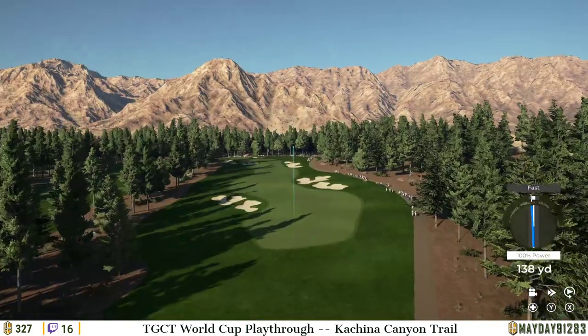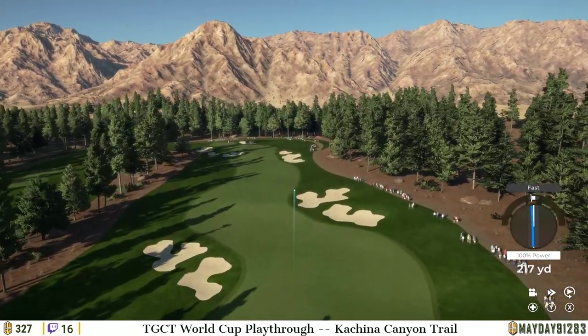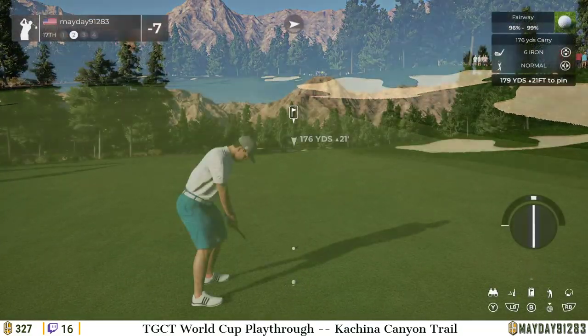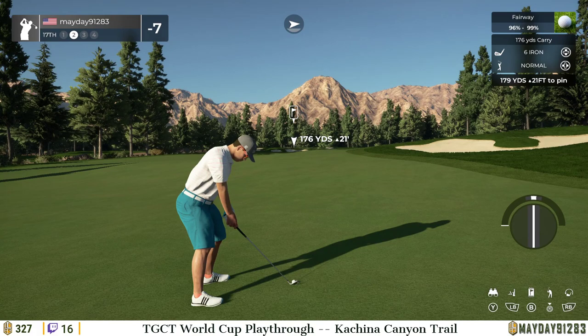We are on our third World Cup playthrough of the night, Kachina Canyon Trail. Man F27. This will get us through all the main courses that have published so far. We do have a couple of side contest courses that we're going to be playing in the next couple of nine holers that we've got.